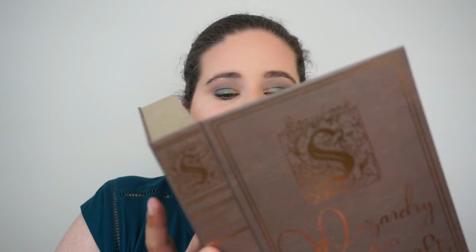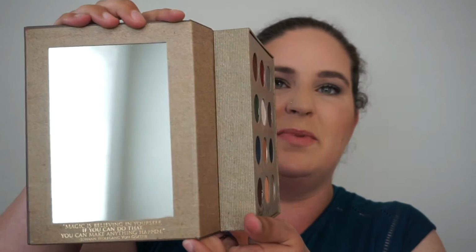It has a serious magnet on it, which is incredible. You open it up and the front end of the book is a mirror. I don't want to shine you guys too bad, but there is a mirror. On the bottom of the mirror it says, magic is believing in yourself. If you can do that, you can make anything happen, by Johann Wolfgang von Goethe. I could be saying that wrong, so I apologize.